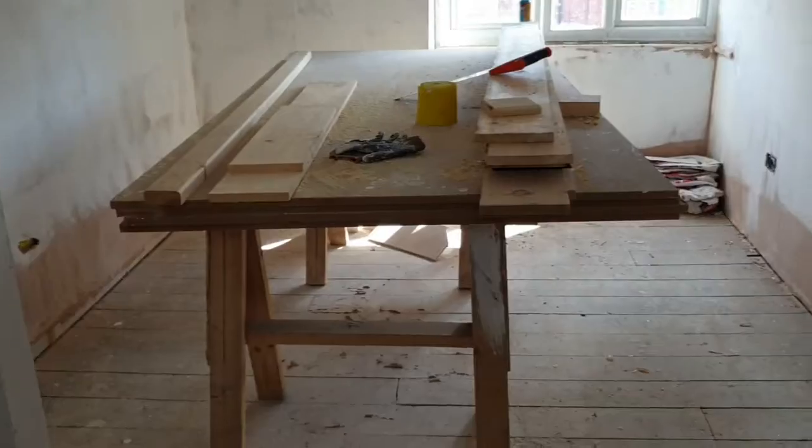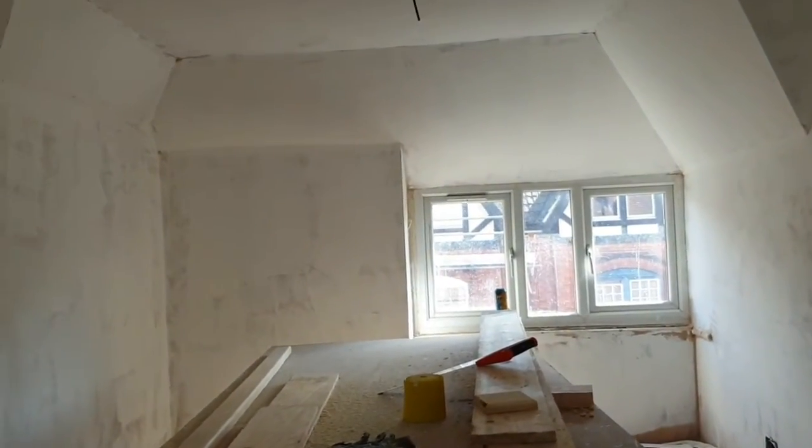The first mist coat, ready for the painter to come and do his magic and make good all the walls. He'll be very busy here for a long, long time. And then we've got this big unit here. Huge, huge, huge unit.